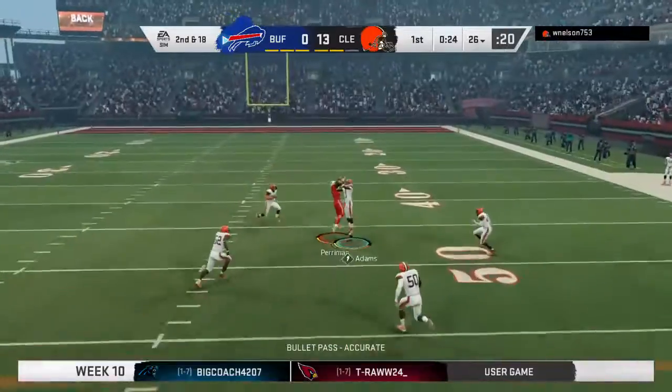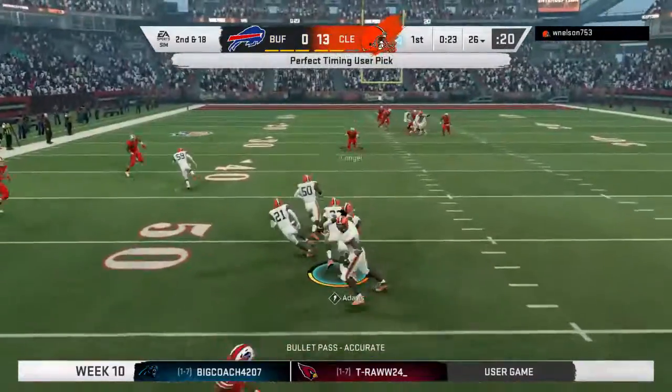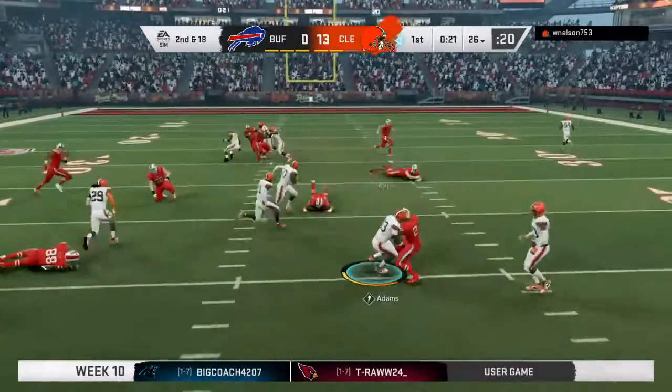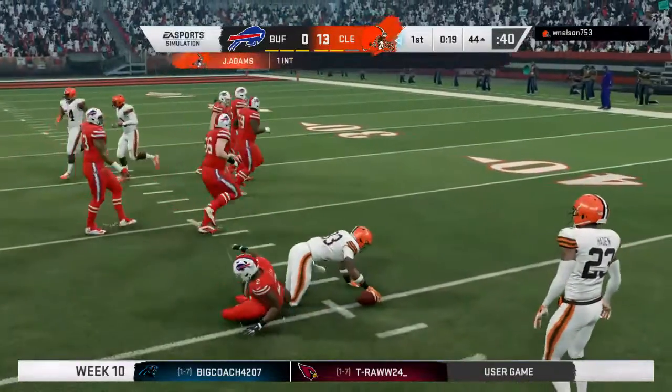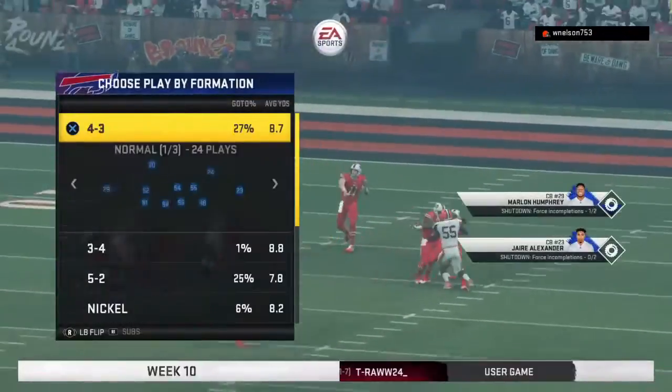Lawrence. He's going to look deep into heavy traffic, and it's intercepted. Picked off by Jamal Adams. And the return comes to a halt right at the 44-yard line.